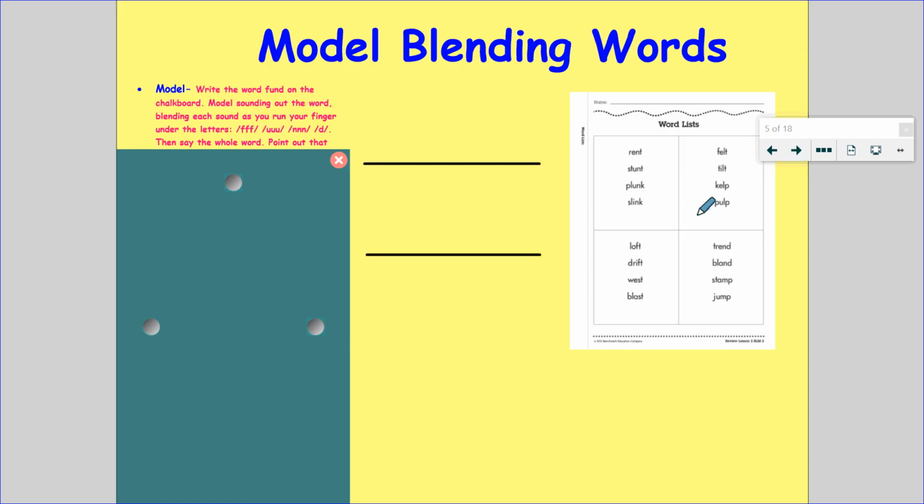Okay, just like on Monday with your word list, I want you to sit with an adult or a brother or a sister or just somebody at home, maybe auntie and uncle, grandma, grandpa, or even record yourself. I want you to read these words. I want you to try to blend them together, and then I want you to circle the final blend sound. So let's practice. This word, rent. The final blend sound in rent is nt, the N-T, so I'm going to circle it.